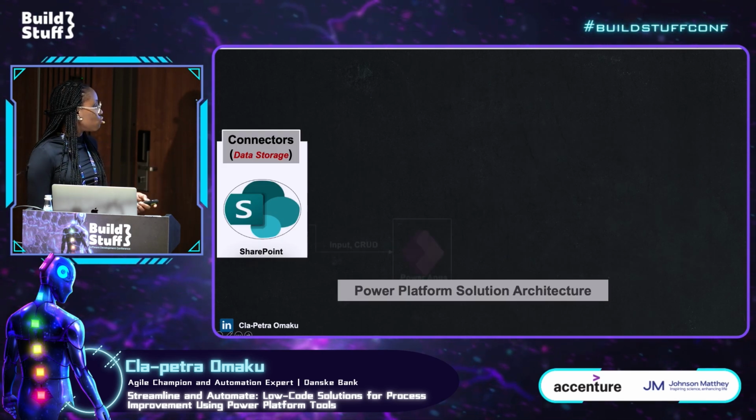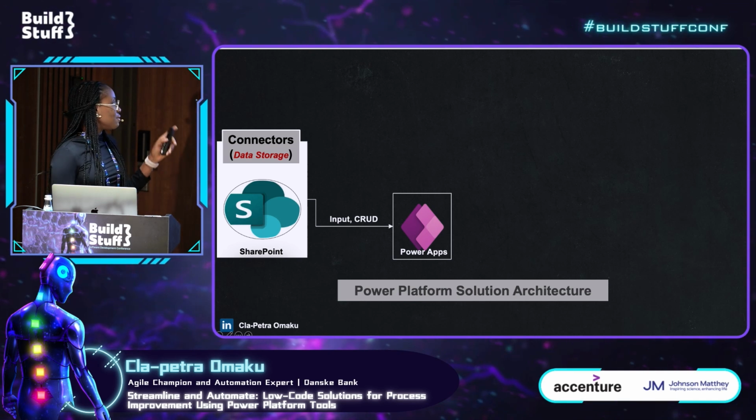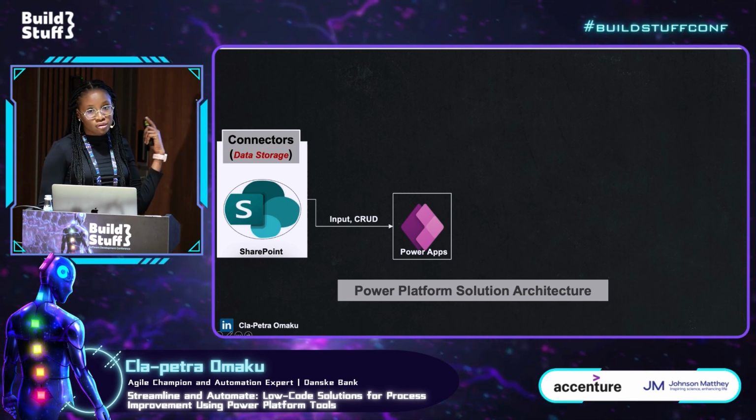Now we have our solution architecture. This is Power Apps, which is going to serve as the interface, and it can create, read, update, and delete the database.